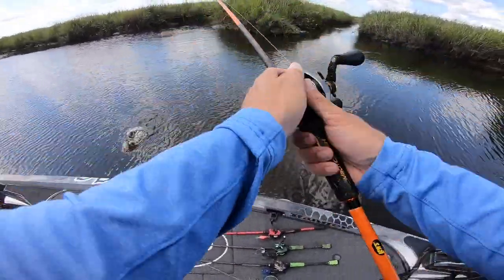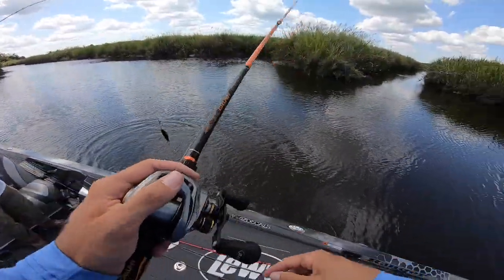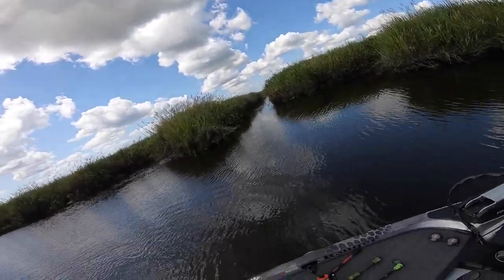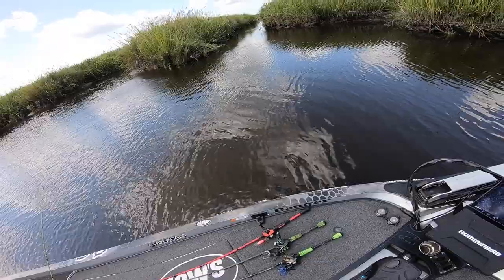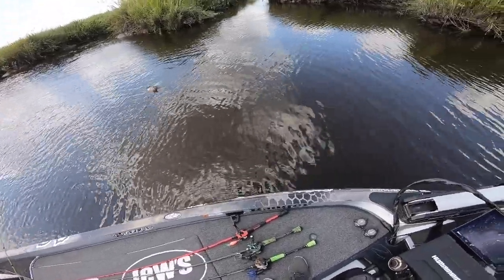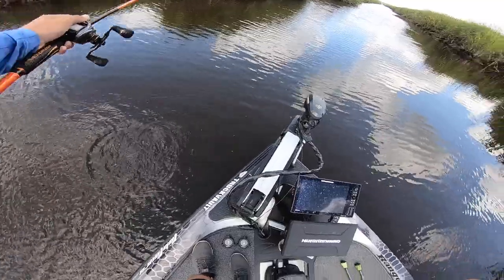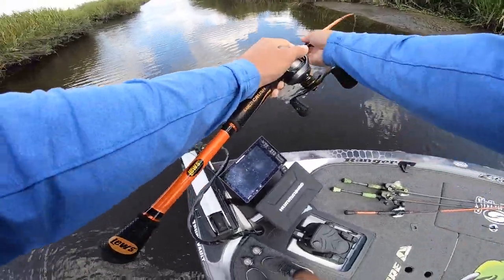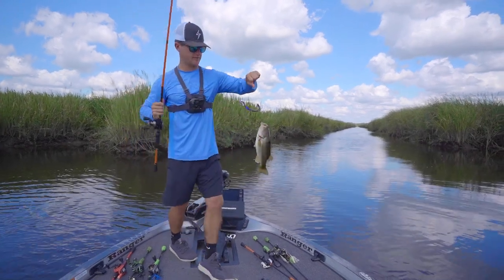Oh, it is a bass. He caught him right on that corner, didn't he? What was he stuck in? Oh, I got one too, Cody. Oh, I got a big one. No, I actually got a big one. Oh, gosh. Dude, this is a big bass. Oh, I think he's only two and a half. I thought he was 3+. Solid, like a 2-pounder.